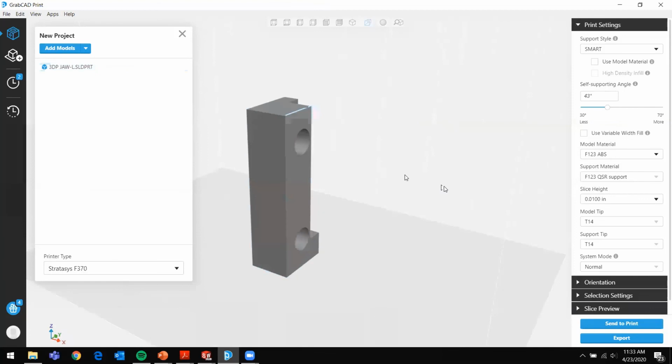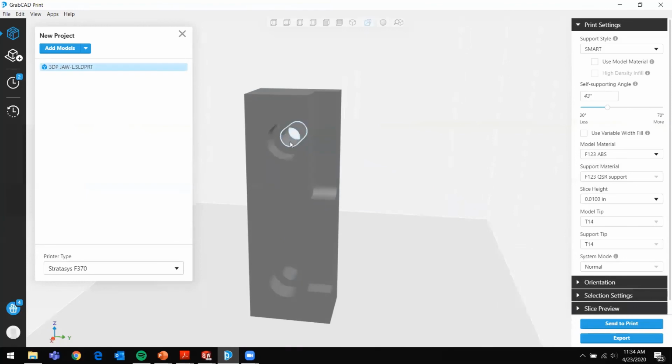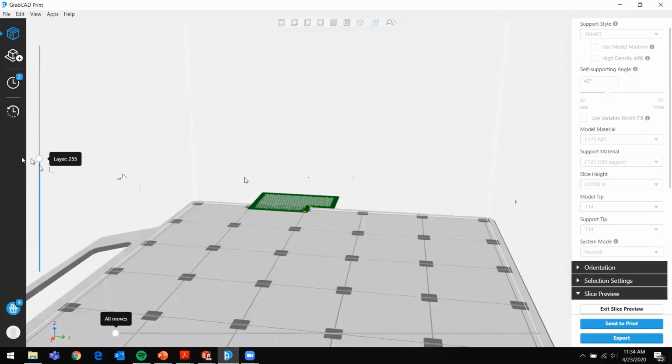So with this, I want to show you how it works based on features instead of at the slice layer. So say, for example, if I slice this normally, so I'll enter the slice preview here, and I'm just going off of the defaults that it's already set up with. It's going to build supports in for these holes to try and keep those circles round.